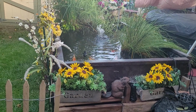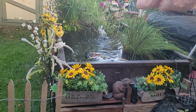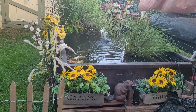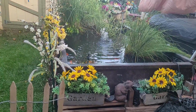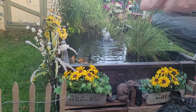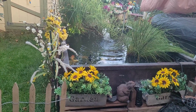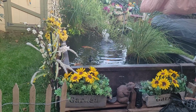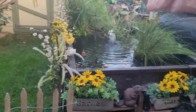The plan was to build a bigger pond this year, but wood prices went through the roof, so I'll just wait until maybe one day everything's back to normal. We can all hope and pray that some things get back to normal in life eventually. But I'll give you a little idea of what's going on.